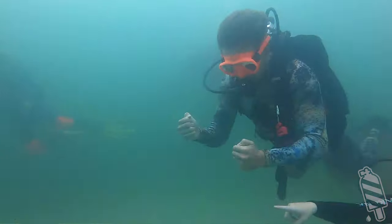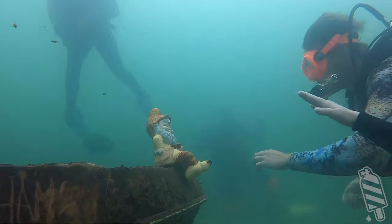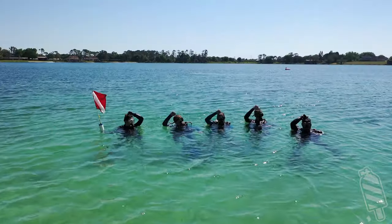up. So get neutral, get there early, go during the week, or just swim away from the silt until you're clear. There is plenty of room for everyone.